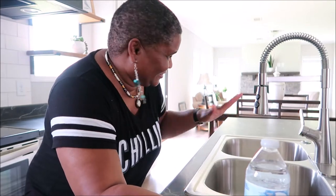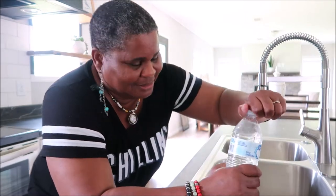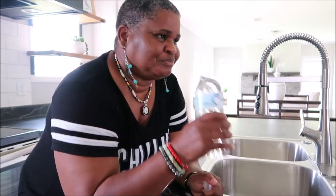Oh, you guys, I get to look at the sink. Two side sink. You can wash, you can rinse. This is a double wide trailer, y'all. This double wide.